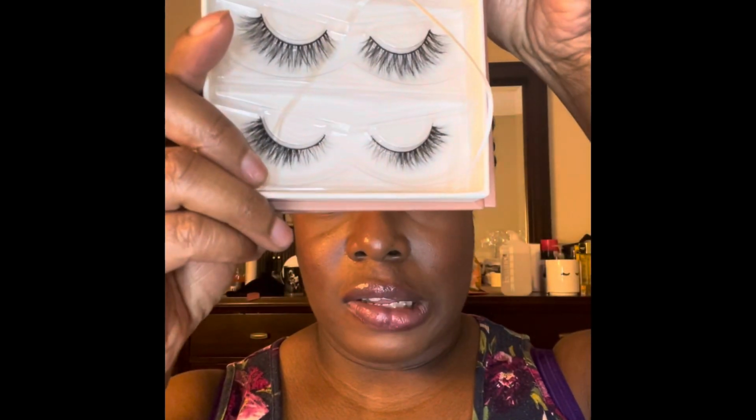So it comes with 4 pairs of lashes. Obviously there are 3 here because there is a pair on my eyes. This is the Natural Vibes lashes. Wow, I'm not even having juice. This is the Natural Vibes lashes. I really like them, so I think I'm going to pick up some of the more dramatic ones as well. I believe that's it. So let's get into the palette.